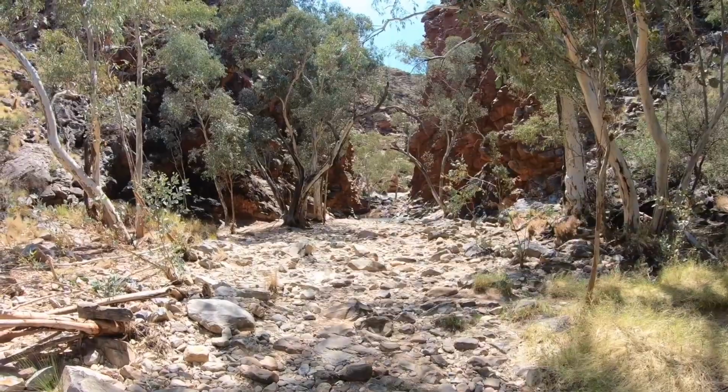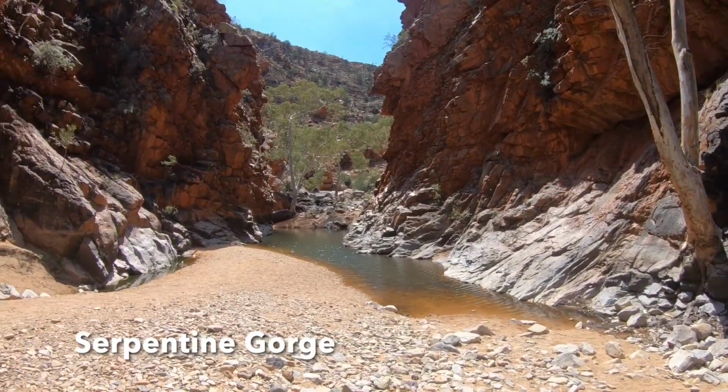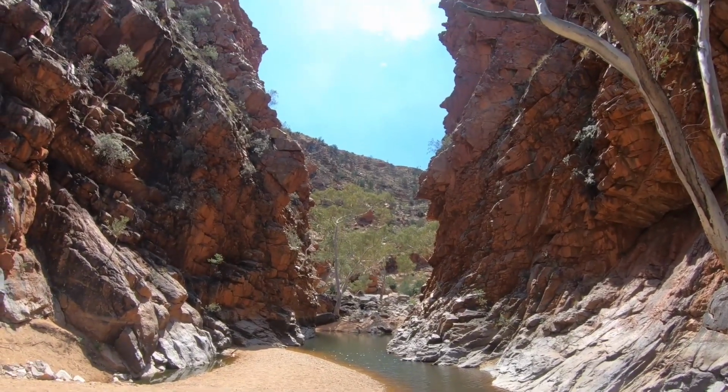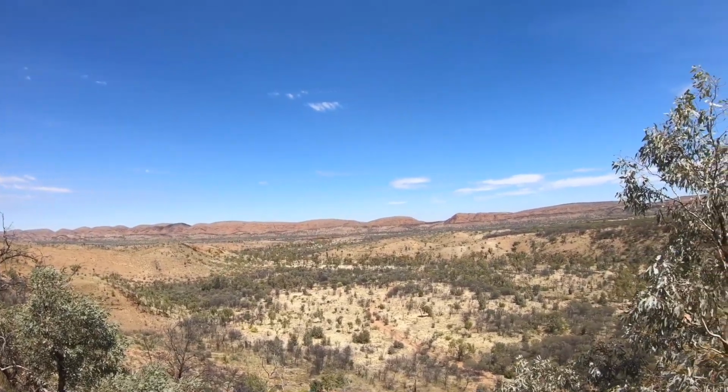Serpentine Gorge is an easy walk along a formed path. It's only about 1.5 kilometres, but there is an incredible lookout if you want to challenge yourself and head on up a very steep hill.